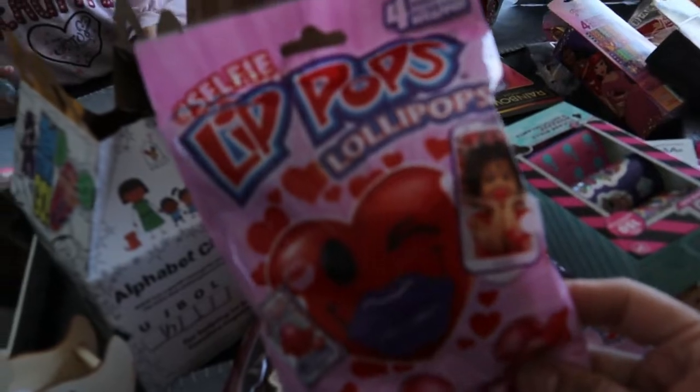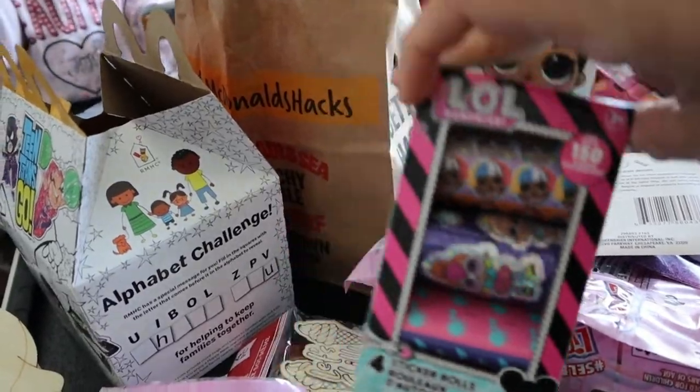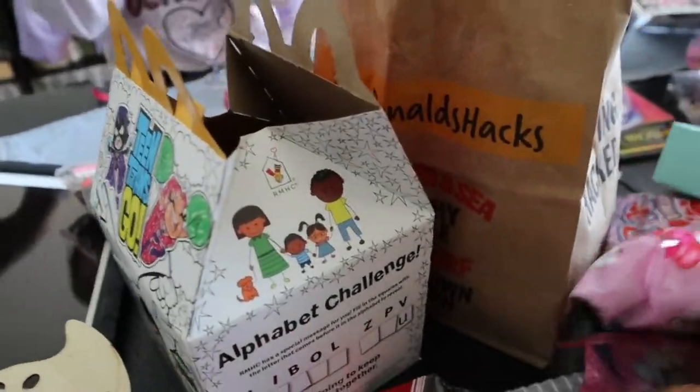But we got everything. It's a success. So we went to Dollar Tree first, because I know they have all this kind of stuff. So we have this, it's like a little lollipop. And we got the stickers. It's four each in a box. We'll just take one, and then we got a battery for a remote.